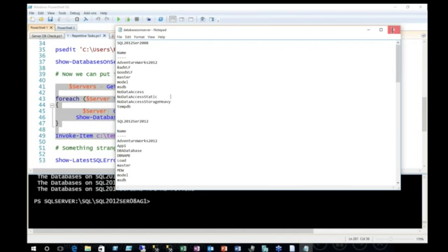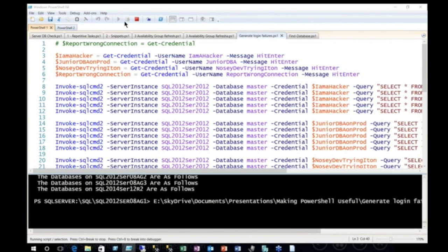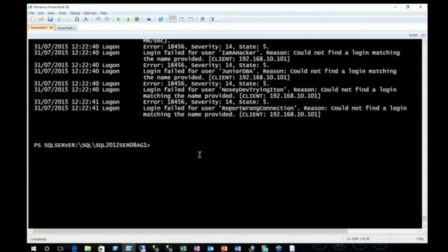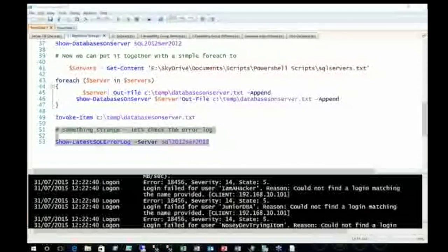So I think one thing I forgot to do, we'll just generate some failures. So something strange is going on. Let's just check the error log. Don't need to log on to the server, don't need to log on to Management Studio. All I need to do is run show latest SQL error log, which will give you the last 24 hours. And on here, we can see that we've got some login failures. So the junior DBA and a nosy dev trying on, somebody put the wrong connection in for their report. Those are all the login failures that we've found in the error log. And it's a nice quick way of grabbing that detail from the error log while you might be opening up Management Studio or logging onto a server and trying to do some more troubleshooting steps.